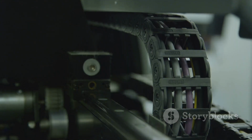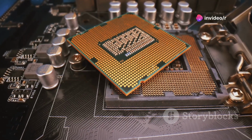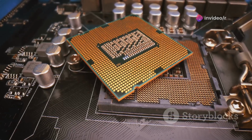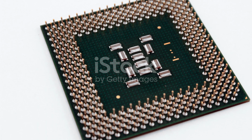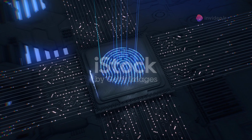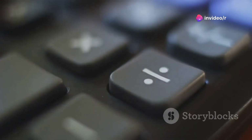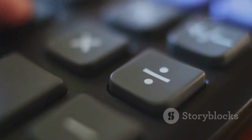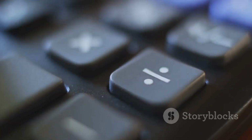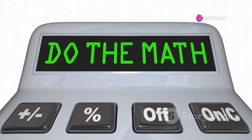It's responsible for coordinating all the activities within the chip, ensuring that everything runs smoothly. Without the control unit, the chip would be like an orchestra without a conductor, with each section playing out of sync. The ALU, or Arithmetic Logic Unit, is the math whiz of the chip. It handles all the calculations and logical operations that the chip needs to perform. It performs arithmetic operations like addition, subtraction, multiplication, and division, as well as logical comparisons. These operations are fundamental to the chip's ability to process data and make decisions.